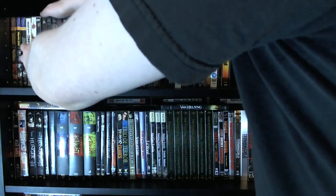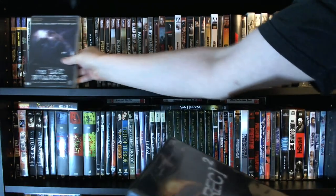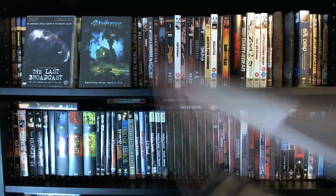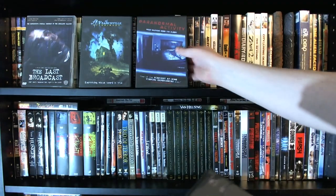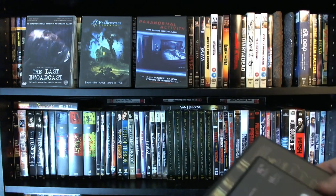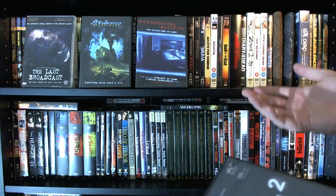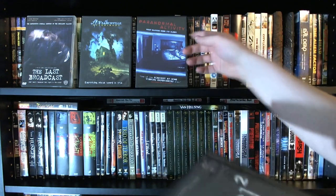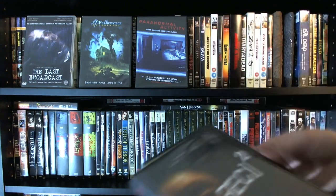And then here we have sort of my found footage section. We've got The Last Broadcast, The St. Francisville Experiment, Paranormal Activity. I've not seen any of the sequels, but I really like the first one. I'll have to check that out. Actually, they're prequels. It's like they're doing them in sort of reverse order. So like the second one occurs before this one, the third one occurs before the second one.